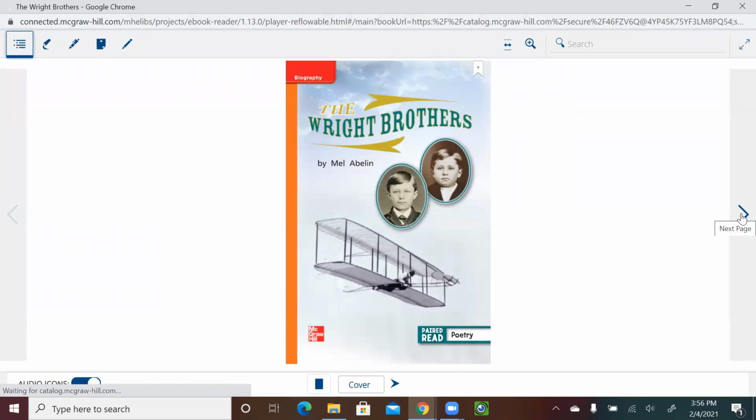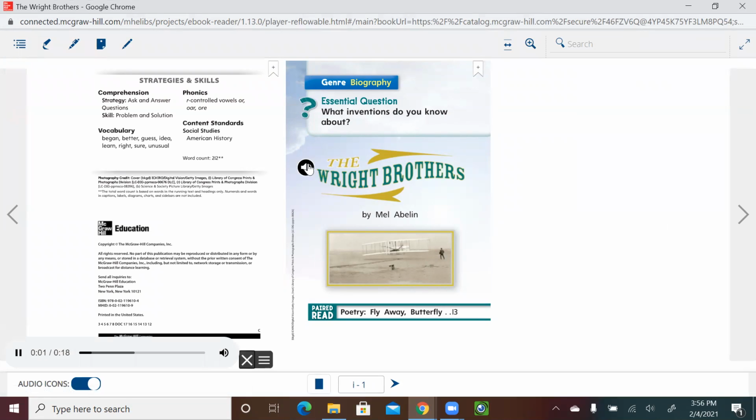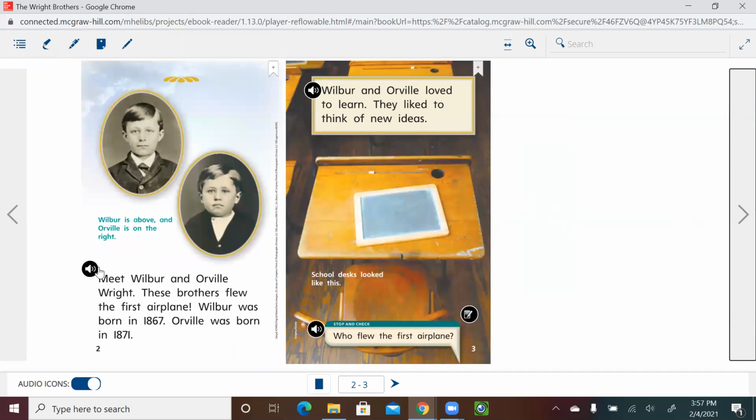The Wright Brothers. Genre: Biography. Essential question: What inventions do you know about? The Wright Brothers. By Mel Abelin. Paired read. Poetry. Fly Away, Butterfly. Page 13. Right.